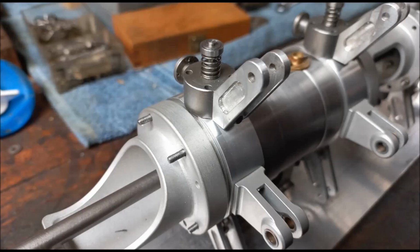Bit more close up with the detail. Look at his spark plugs. He makes his own spark plugs. You see where the rocker arms go, and I think this is where the camshaft runs through here.